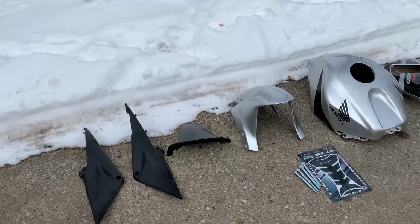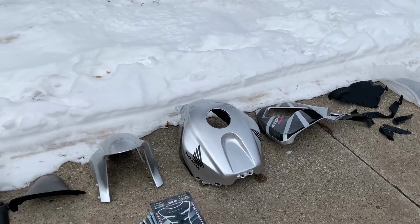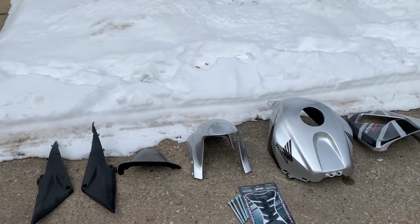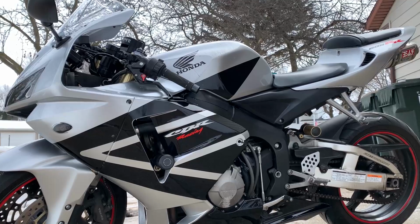Laid out here as well, I have all of the accessory parts that I never really used or got to put on, like that gas tank in the front piece right there. I just never put those on. They can be replaced, but I'll let that be the next owner's decision.